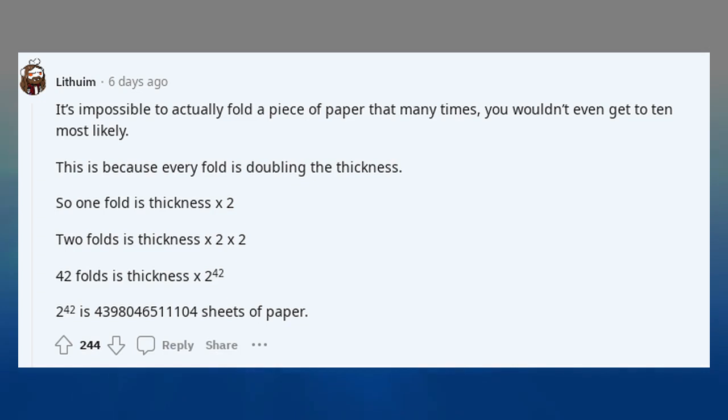It's impossible to actually fold a piece of paper that many times. You wouldn't even get to 10 most likely. This is because every fold is doubling the thickness. So one fold is thickness x 2. 2 folds is thickness x 2 x 2. 42 folds is thickness x 2^42. 2^42 is 4,398,046,511,104 sheets of paper.